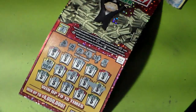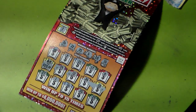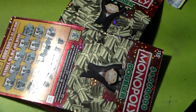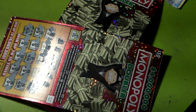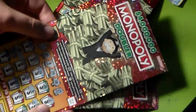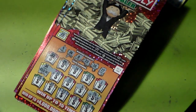Alright, so that's not too bad. So we got $100. $20, $40, $55. So $155. If I'm not mistaken, that's the right amount. Yeah, alright, so, doing overall.